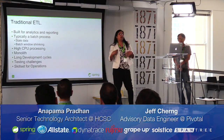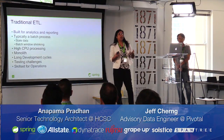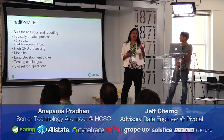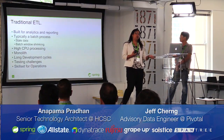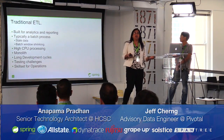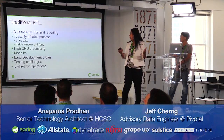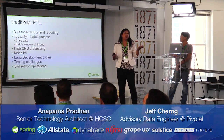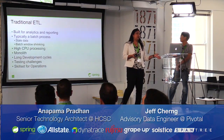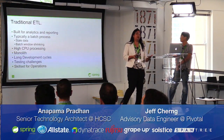With all the new processing, the time for running the batch processes is shrinking. So now you have a smaller window to move your data. For that, if you have to move a large quantity of data, you have to use high CPU processing power so you can quickly move all that data. And as I mentioned, they told us it would take 6 months to develop the whole process to move the data into Gemfire.